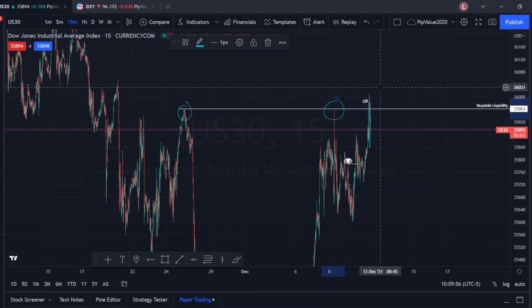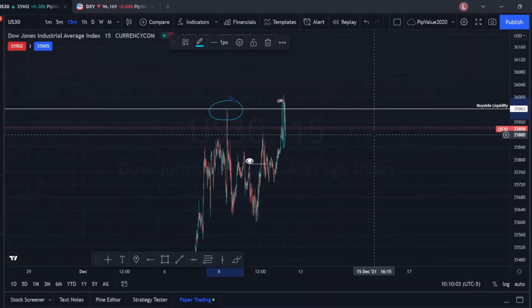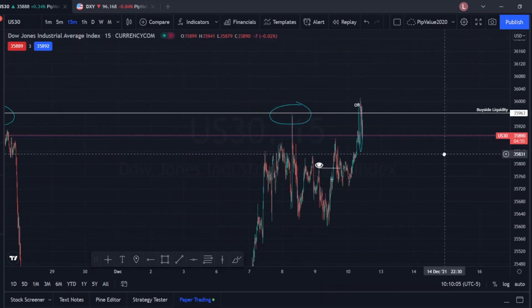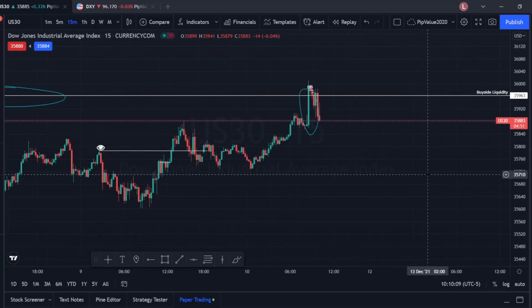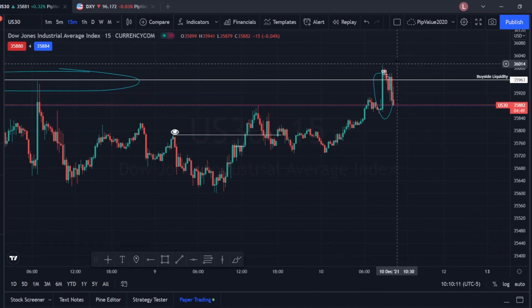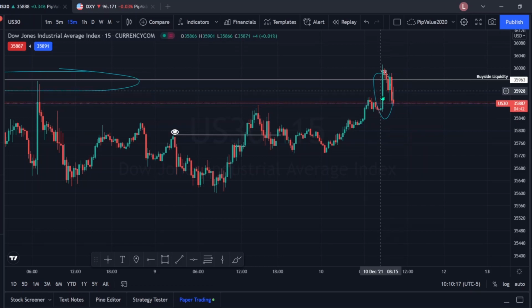The market went for that liquidity, and in so doing, it left something, which will lead us into the second reason why price moves. When price made its headway into that liquidity, it left a void here, or a gap, which is called a fair value gap or an imbalance.